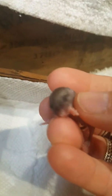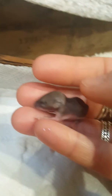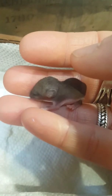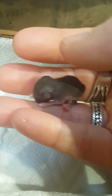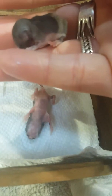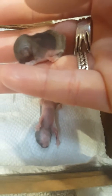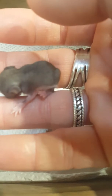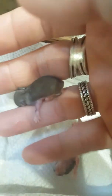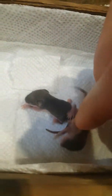The other one. So they've seemed to do quite well on this formula that I've been feeding them, which is a kid goat colostrum replacement. What are you doing upside down there, bud? But anyway, you can see they're pretty active and pretty strong. I'm surprised how strong they are, just crazy. So these guys had a big will to survive.